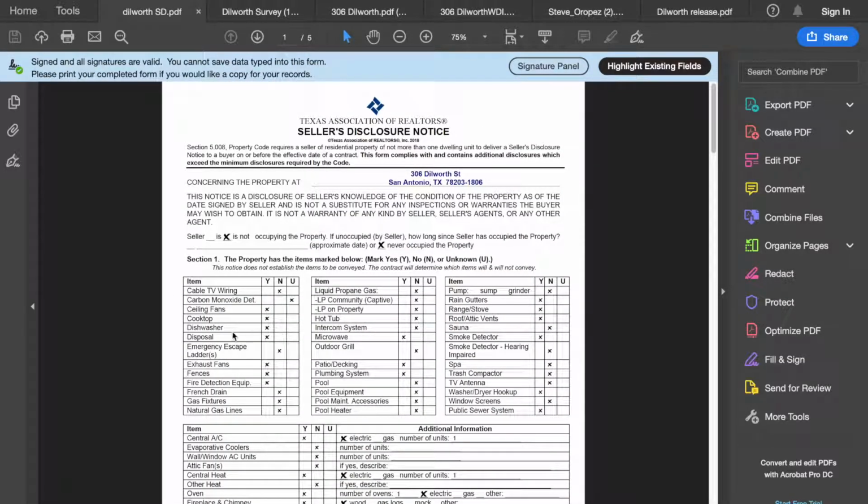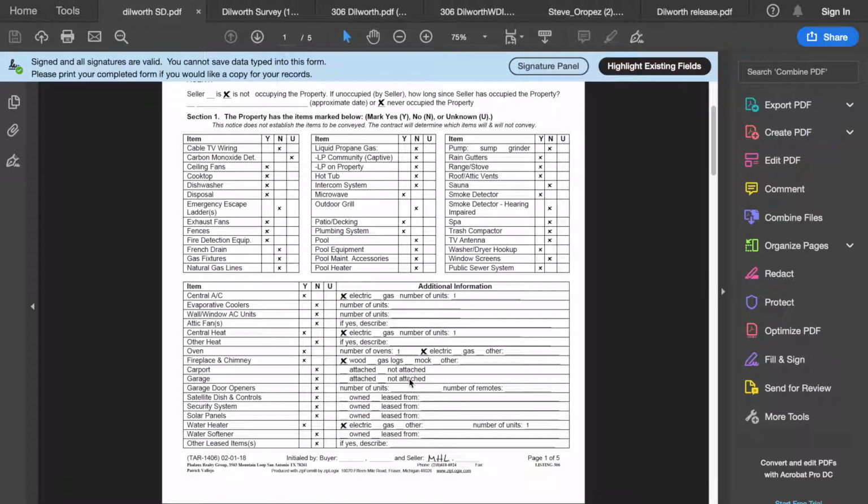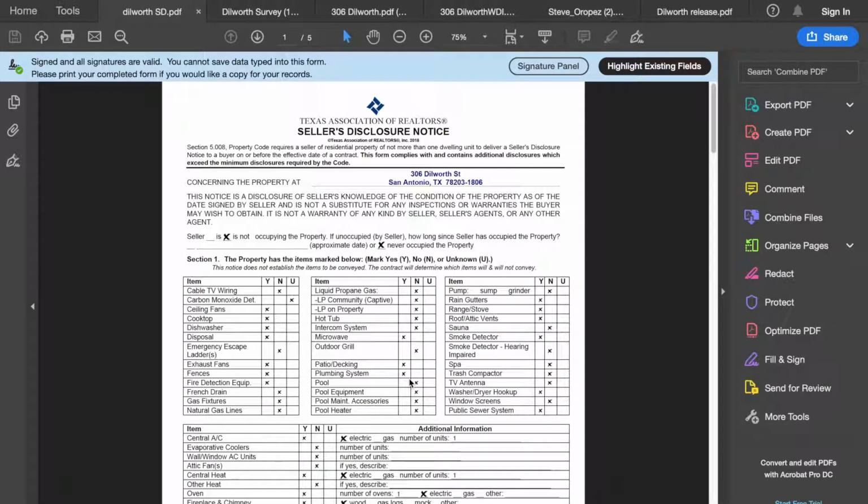I don't want to have to go through this line by line because some things are important to buyers and some things are not. Like as you can see on here, yes, this one has a garbage disposal, or no, you know, some people really want a garbage disposal. That's why I don't think it's real important in the scope of this video. But you do have to get this from your sellers within 3 days of signing this contract.